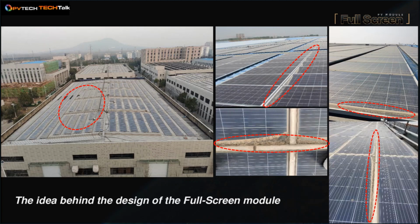And let's start with the first one, full-screen technology. So why do we have the idea to design a full-screen PV module? Actually, we came up with this idea 3 to 4 years ago when we saw that a lot of dust accumulated at the bottom of the modules, especially for some commercial rooftop projects with smaller installation angles. The dust will not only affect the cells at the bottom, but also the whole strings, and it will affect the generation of electricity a lot.